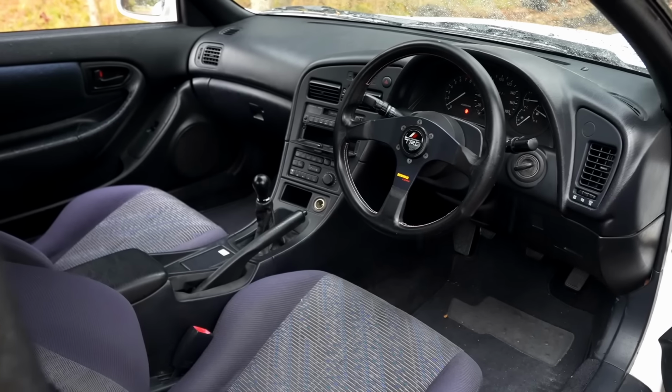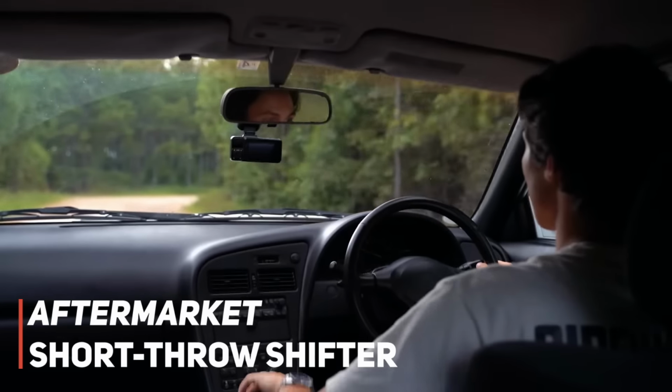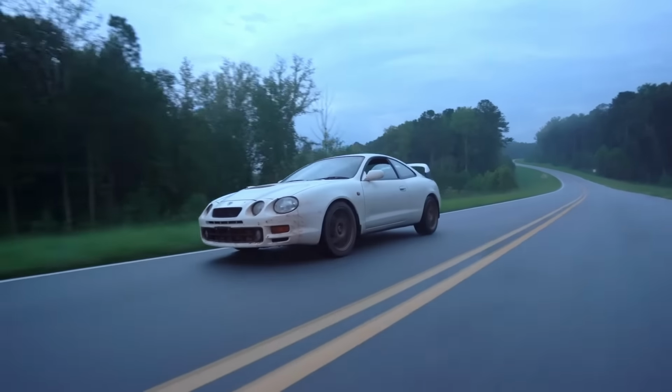That quick shifting 5-speed transmission, especially with an aftermarket short throw shifter, made every gear change feel precise and direct, like working the bolt on a rifle: mechanical, purposeful, satisfying.